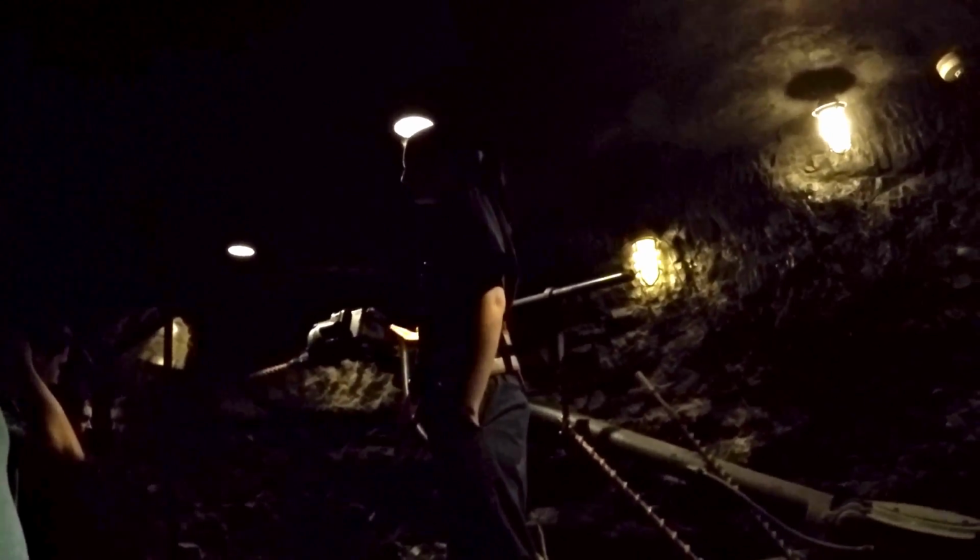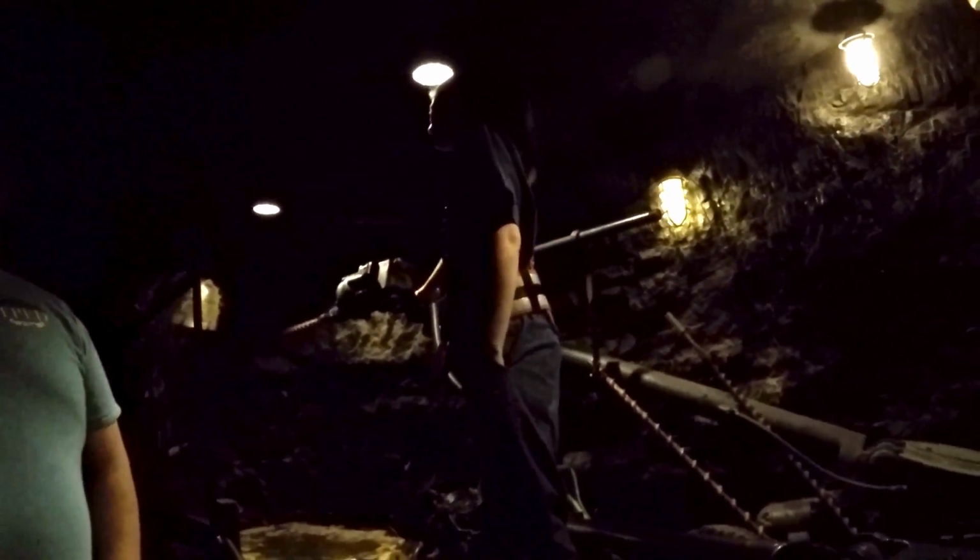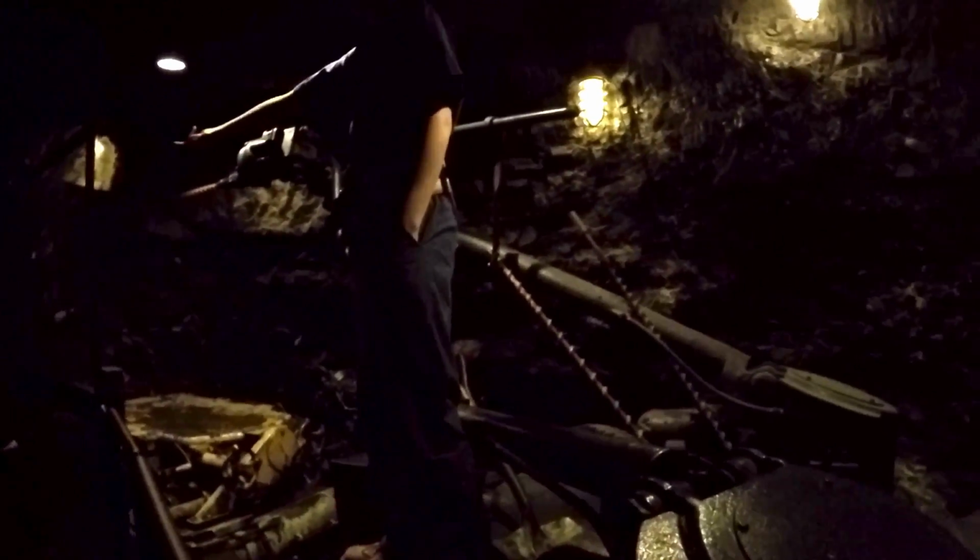So if it's called an undercutter, where do you guys think it's going to cut? It's going to cut underneath the coal wall. So it makes a gap that runs across the bottom of the coal seam. Once we have that gap in place, we bring out this blue machine up top. It's called the face drill. We drill holes into the face of the coal wall and then put in sticks of dynamite.